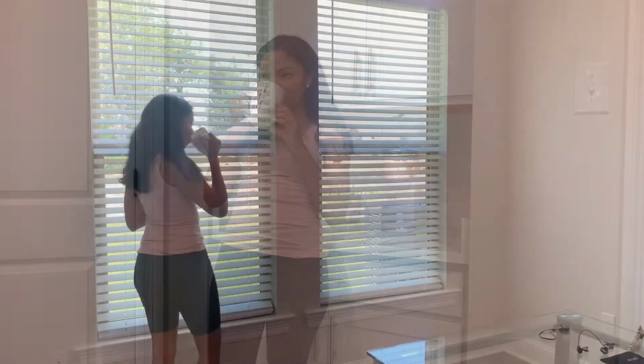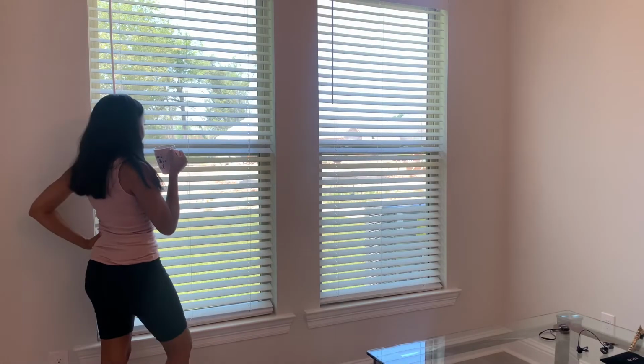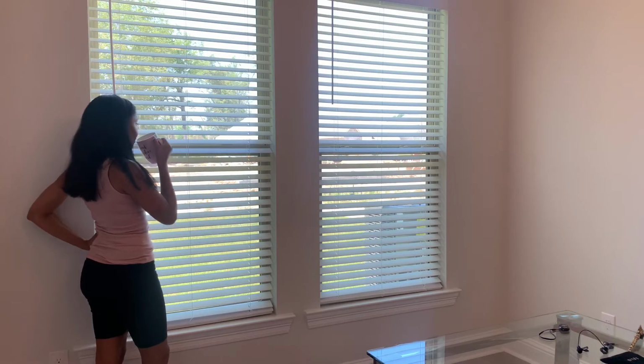So to start off my morning, I love to open all of the blinds in the house and let the natural sunlight come through the home. And I just love to take a few minutes to reflect and pray.